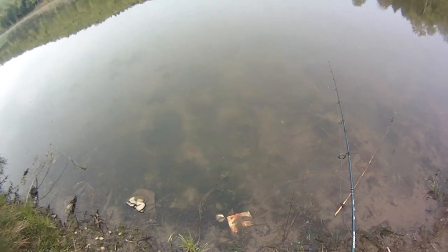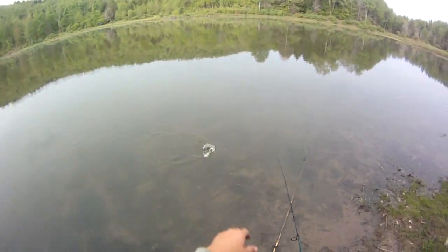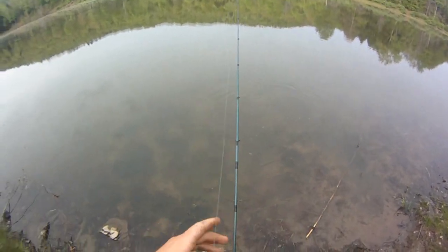Just going to work a little piece of nightcrawler on a free line on the edges here, and get the beds on the edges while I work the shallow stretch that's farther out, the swampy stretch in the middle, with the 3-way slip sinker rig.